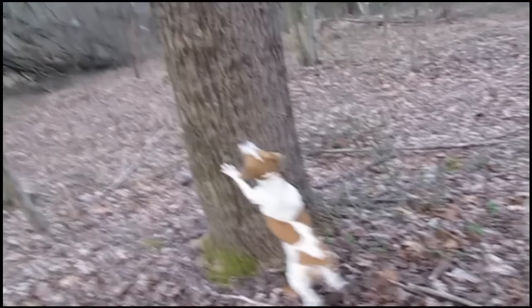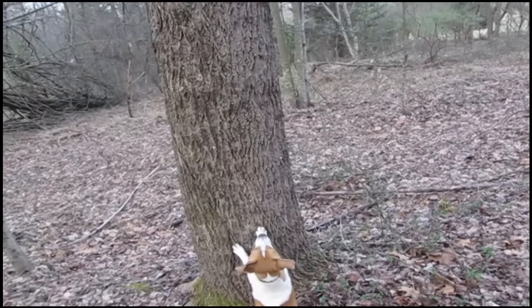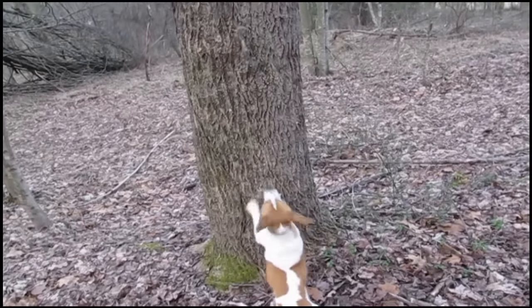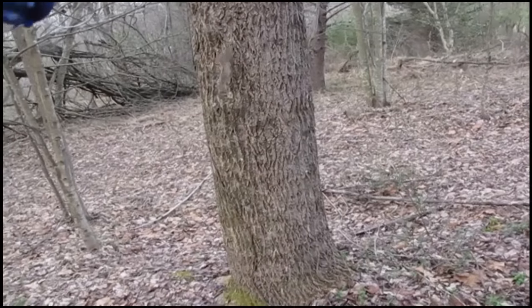I bet you Lucky thinks I'm so smart predicting squirrel activity. Yep, that's me. I'm the squirrel whisperer. I know when they're about to come off the tree, Lucky. I'm that smart. See, that's why you should listen to me. I can tell you when they're about to come off the tree or go on the tree. Ready for this one, Lucky? It's about to come off. Just like that. It's like I can predict that it's about to go up a tree right now. What'd I tell you, Lucky?